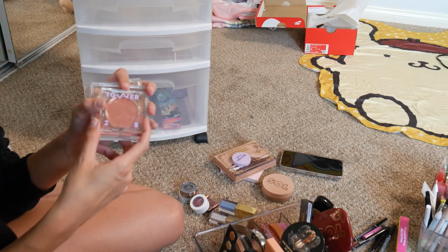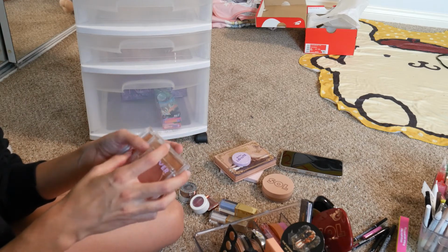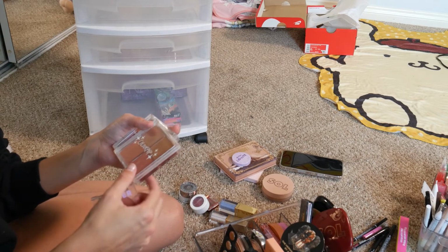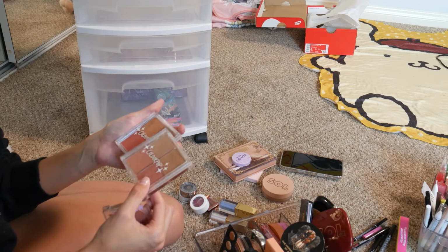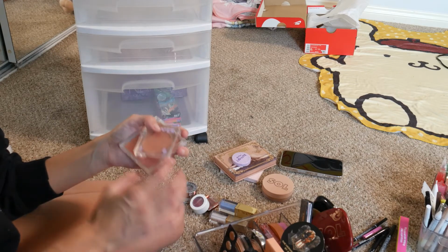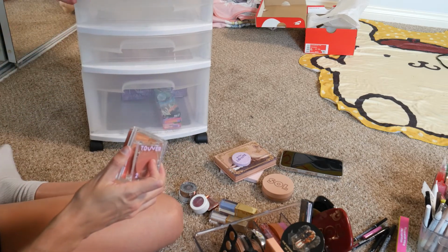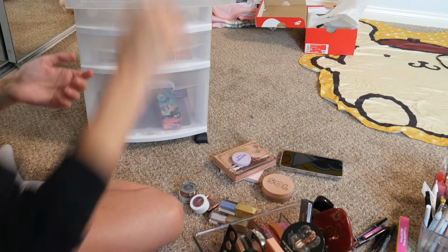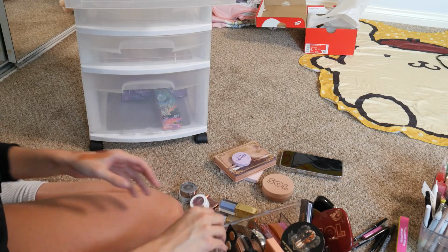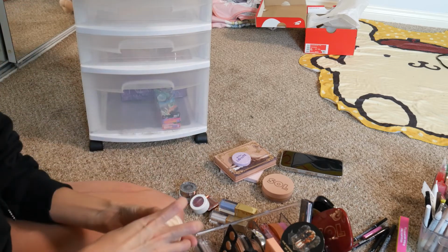I think for these ones right now, I'm gonna tuck them, well, actually wait. I think for right now, maybe I'll keep the Born to Blush one, and I will tuck these ones away in my blush drawer. And I have the, well, I'll hold on to bronzers, that's fine. Let's do it one category at a time maybe, so I don't get overwhelmed.